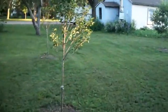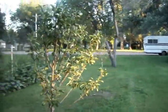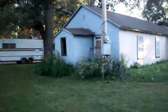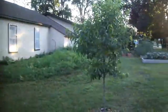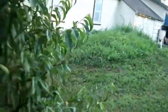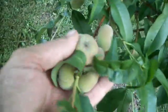My little fruit trees are doing okay. These are pears, and I got quite a lot of them on here actually. There's nothing on this one. There's a couple, but this is the worst of them. And the peaches are just loaded with little peaches, but a lot of them have fallen off, and I think it's going to take a couple more years before I start. But you can see they're doing their thing.